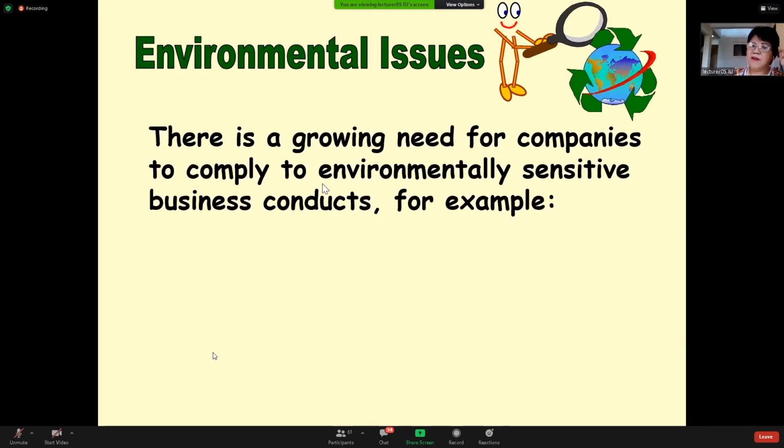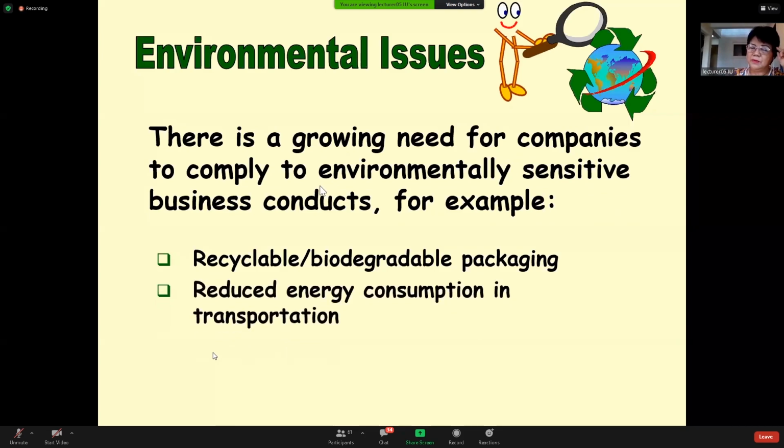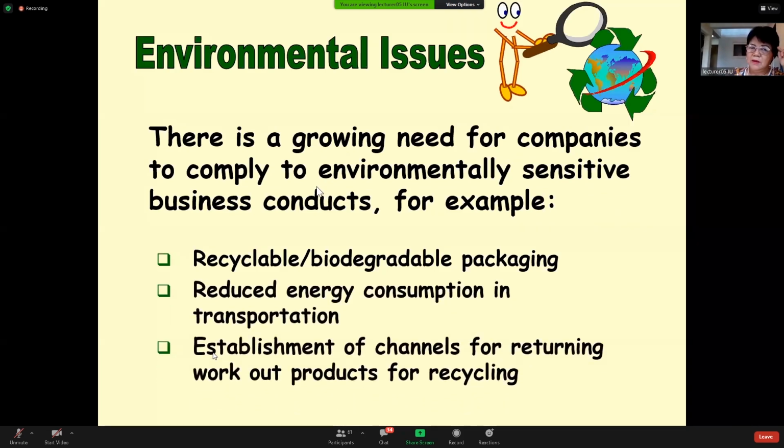What are the environmental issues? Also, we are facing global warming, and there is a growing need for companies to comply with environmentally sensitive business conduct. For example, recycling, biodegradable packaging, reduced energy consumption in transportation, and establishing channels for returning worn-out products for recycling.